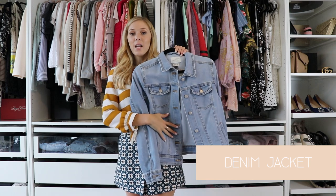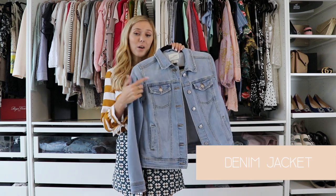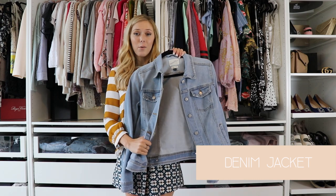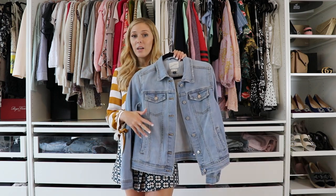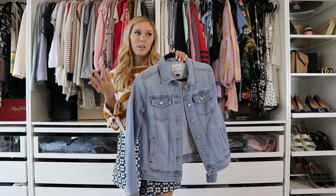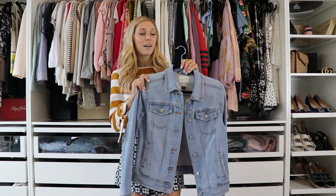Now, my only outerwear piece that I don't recommend investing in is a jean jacket. This was great for me to have in my wardrobe throughout the spring, and it probably will be for the early fall as well because it's so lightweight and you can just throw it on top of anything, even leggings and a t-shirt, which is mostly how I wore this jacket.